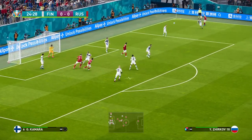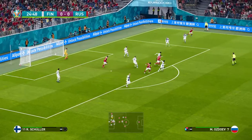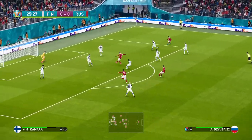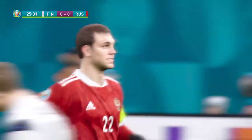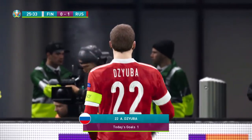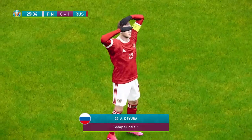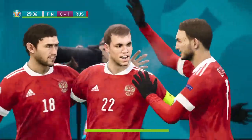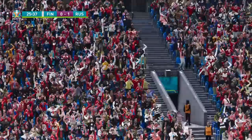Beautifully done. A brilliant interception. Big chance! Goal! Russia! Russia are certainly a team that knows how to play their football as stylishly as you'll see. Tiki-taka at its very best, and they back it up with goals.